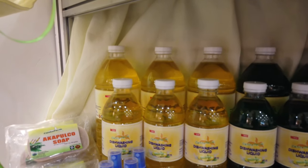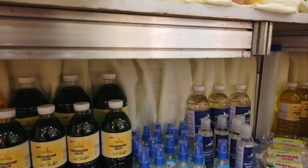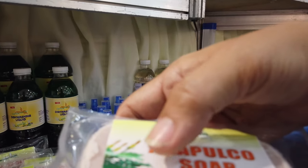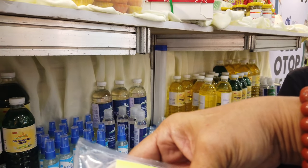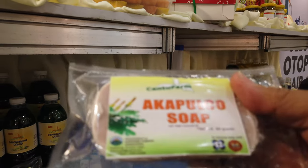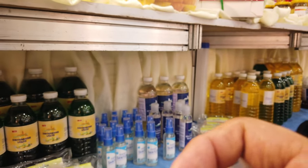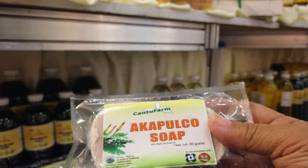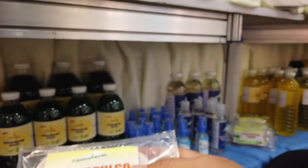The Acapulco soap. What's it, ma'am? Kaning atanom? Kunting na gagawa. Oh, this Acapulco. Mauba? Makaunsa man ni, ma'am? Oh, it's good for up. For skin disease. Acapulco, this is the plant, it looks like a natural plant in the picture, and it's good for your skin disease and all that. It's made with virgin coconut oil.